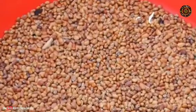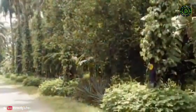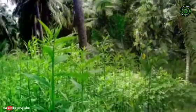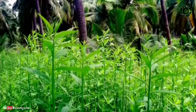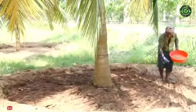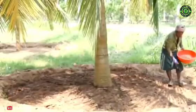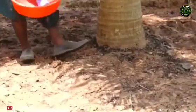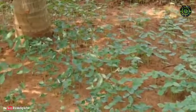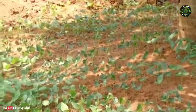Growing of nitrogen-fixing leguminous crops in the coconut basin can provide 150 to 200 grams nitrogen. Recommended leguminous crops are cowpea, Pueraria, Calopogonium, Sunnhemp and Dhaincha. Sow 100 gram seeds of leguminous crops in the coconut basin with the onset of the monsoon and incorporate the biomass into the basin when 50% of plants start flowering.